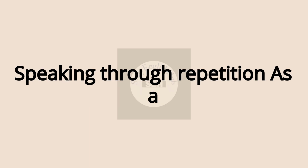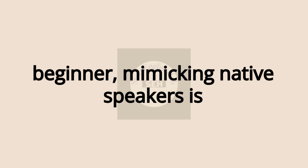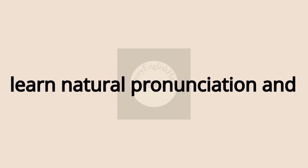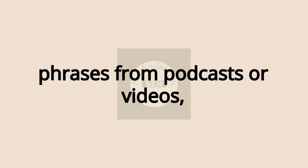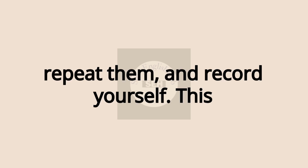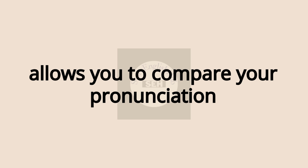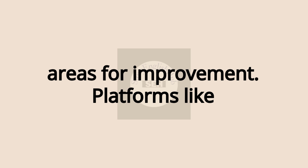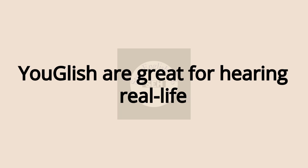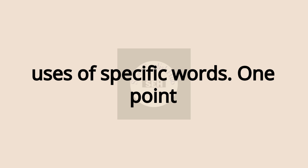1.3 Speaking through repetition. As a beginner, mimicking native speakers is one of the most effective techniques to learn natural pronunciation and intonation. Listen to simple English phrases from podcasts or videos, repeat them, and record yourself. This allows you to compare your pronunciation with that of native speakers, identifying areas for improvement. Platforms like Youglish are great for hearing real-life uses of specific words.